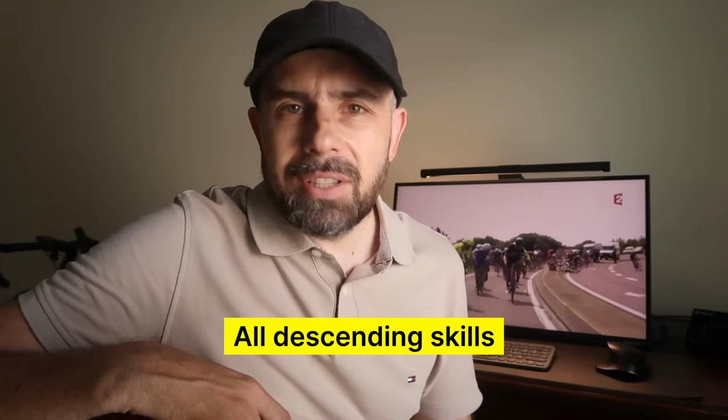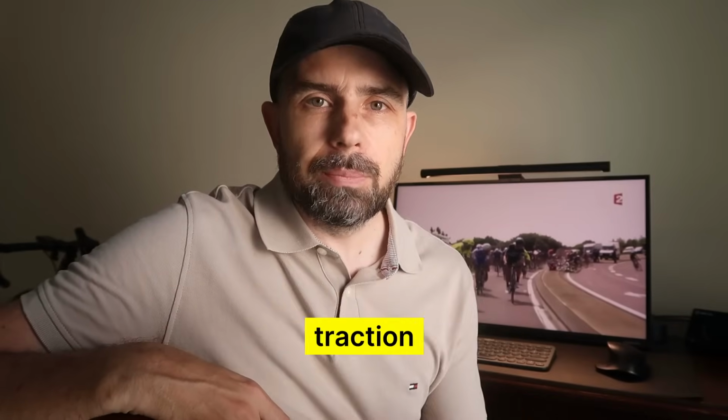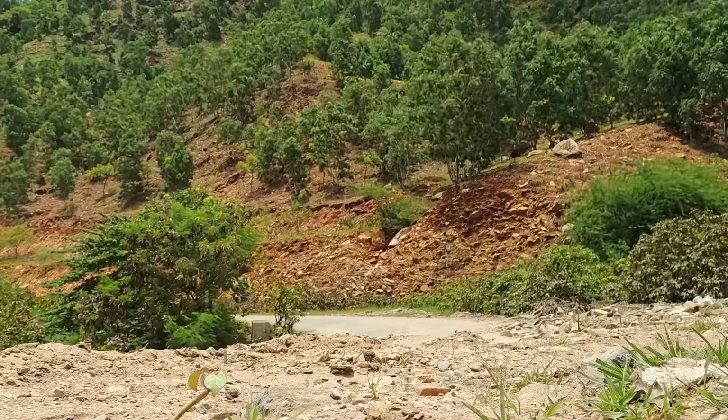One of the craziest things that I learned while researching descending is that traction is everything. Like, seriously, everything. All descending skills are about maximizing or maintaining traction. So every adjustment in body position, braking, line choice, speeds is at its core an effort to optimize the grip of the tires on the road. And if I'm going to beat my personal best on my 5-kilometer downhill course, I will need all the traction I can get. But there's a problem.